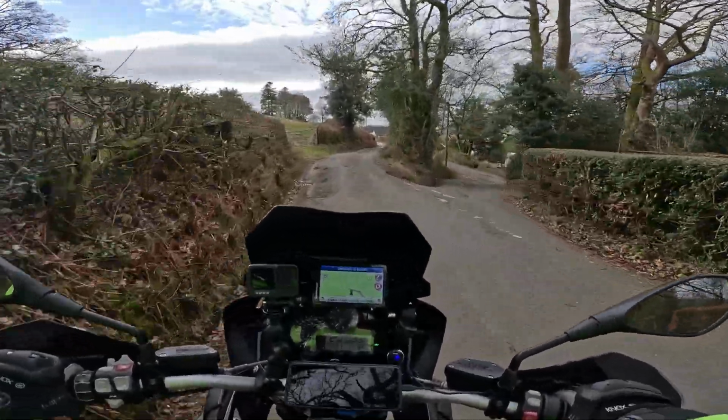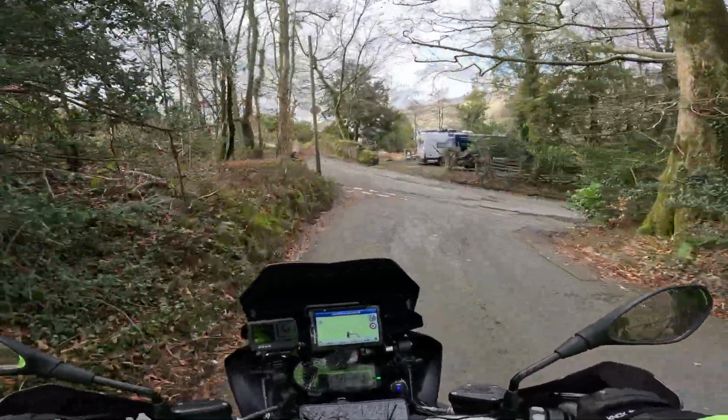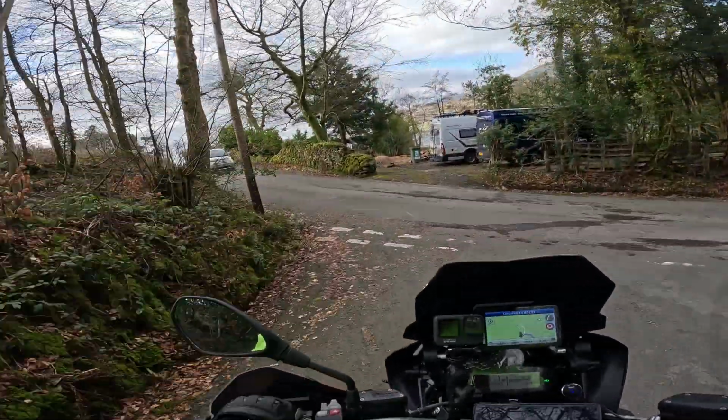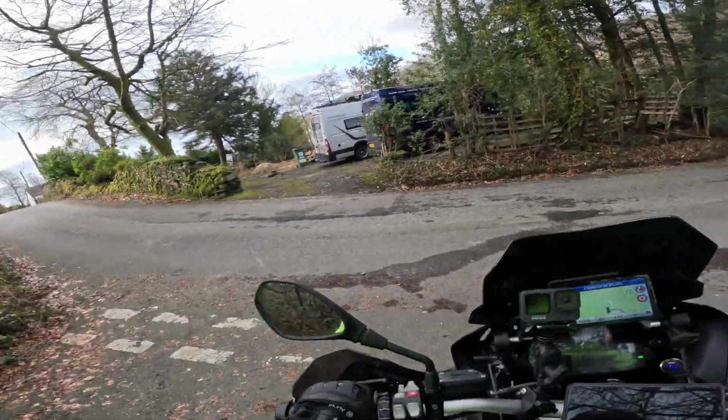Right, and down here, I think it just cuts the corner off this. It does, doesn't it? Very steep. Christ, it is steep. I'm glad I'm going down it and not up it.